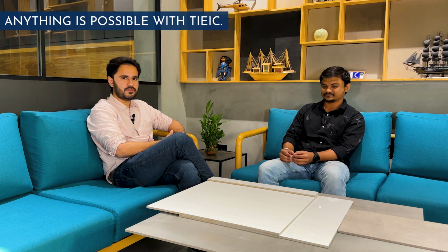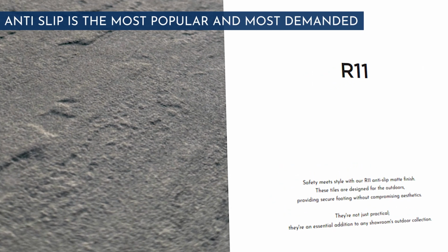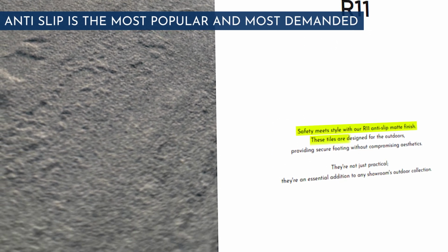Yes, definitely. One of the most requested is, I think, anti-slip. Anti-slip is one of the most popular demands when it comes to projects especially. Yeah, because most of our collection is a regular mat, but we have a facility where we can produce R10, R11 or even more anti-slip property in any of the designs.